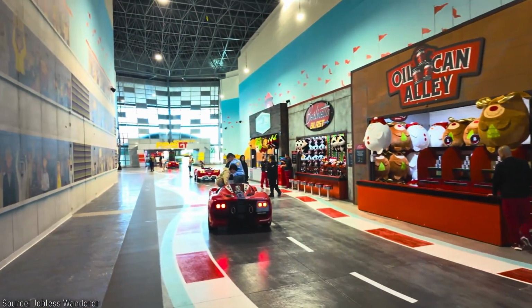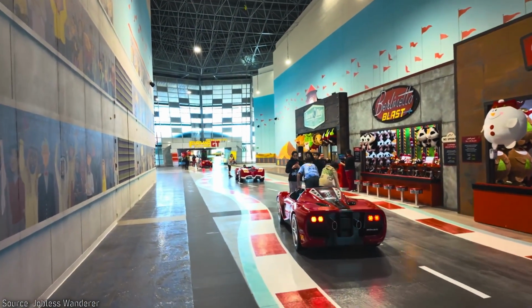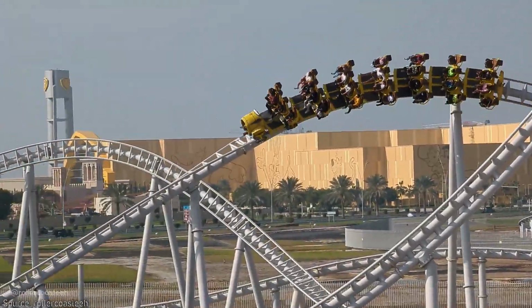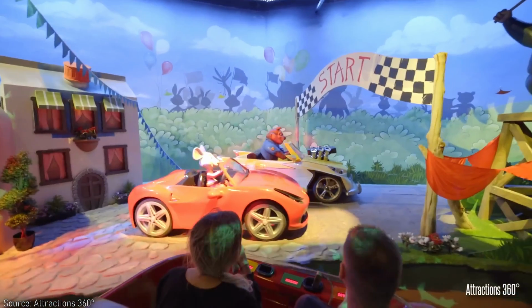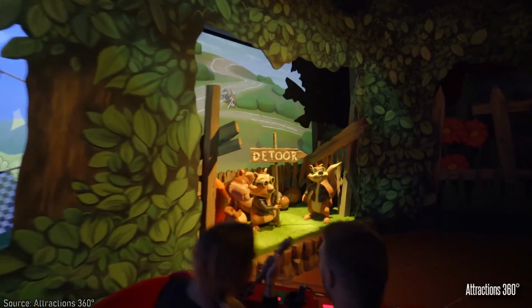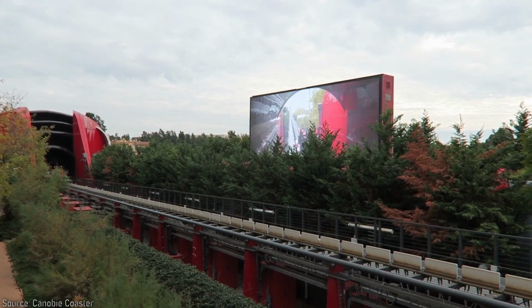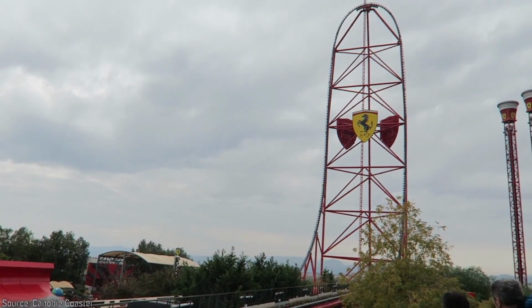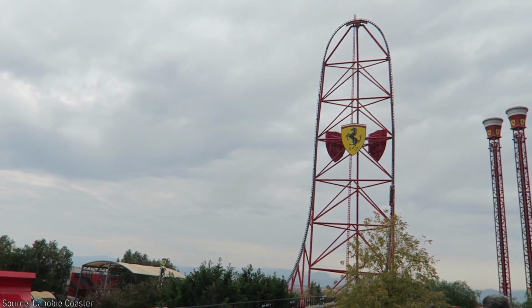Ferrari World is actually a pretty interesting park, one that I think holds up quite a bit better than I expected. The coasters look very well thought out and thrilling, and the variety of family attractions seems to be a really good balance, making this park a pretty desirable destination. With that said, let's turn towards Ferrari Land in Spain, because, well, that park is very much the opposite.